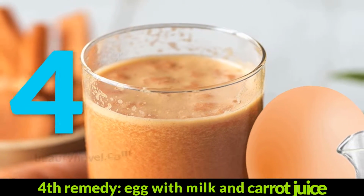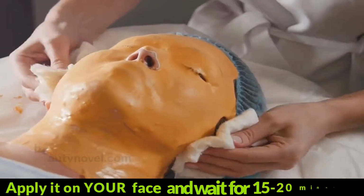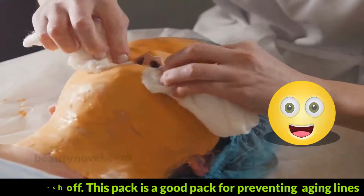Fourth remedy, egg with milk and carrot juice. Grind carrot and mix with egg and milk. Apply it on your face and wait for 10 to 20 minutes, then wash off. This is a good pack for preventing aging lines.